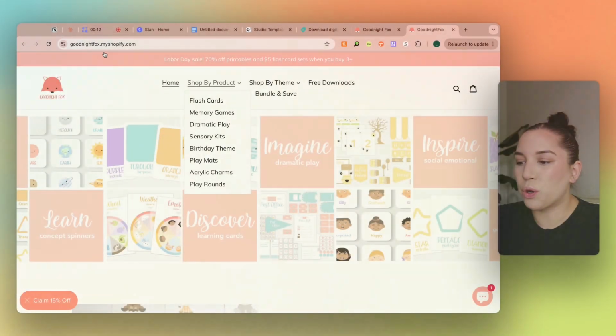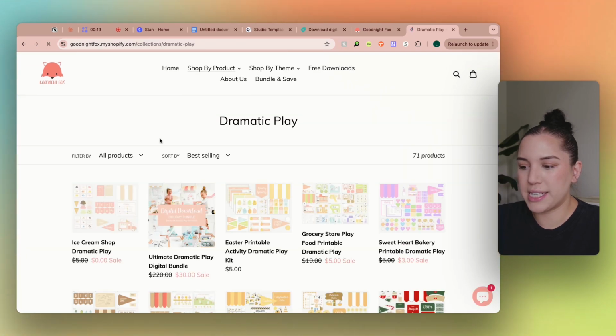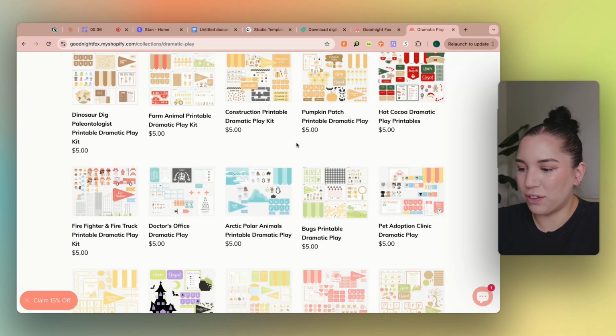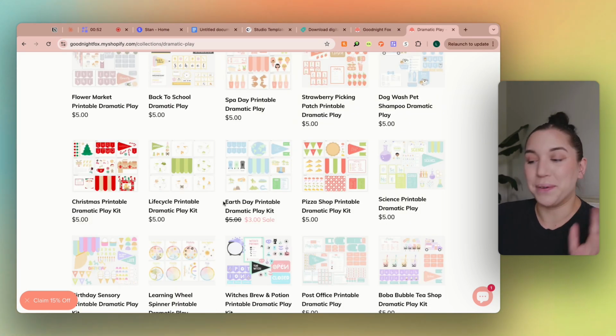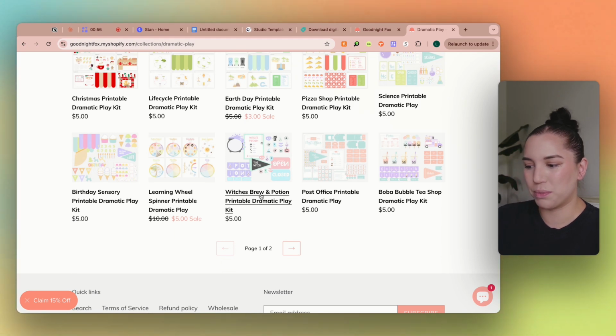I've seen a lot of people doing cool things like the brand Goodnight Fox. So if you go onto the Goodnight Fox website, you can go to their shop by product and go dramatic play to get a few ideas. So as you can see, they've got ice cream shop dramatic play, Easter printables, grocery store dramatic play, and all of these cute little different dramatic play printables. Anyways, getting ahead of myself. Oh, this is cute. Witch's Brew Potion and Printable Dramatic Play Kit. That was a tongue twister.